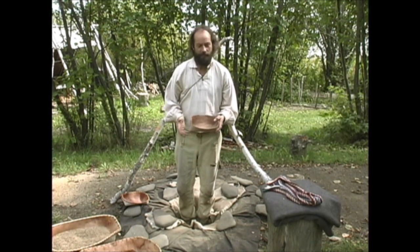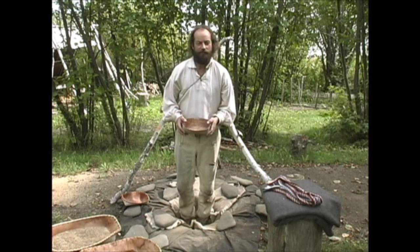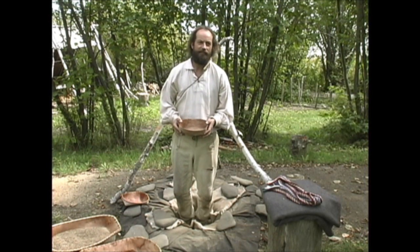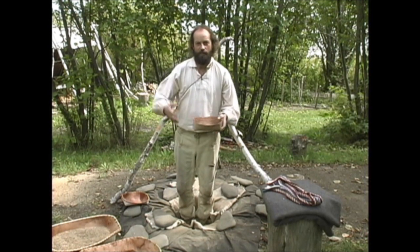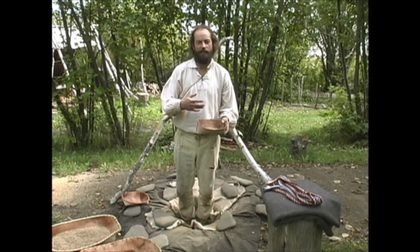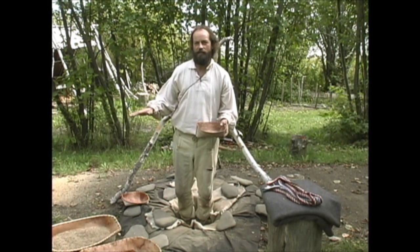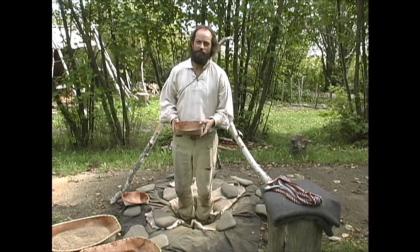So what I'm doing here is the second stage of processing the wild rice. First of all, because it grows in the inland lakes and rivers, you have to use a canoe to harvest it. But then once you collect it by knocking it from the plants into your canoe, you then bring it up on shore and spread it out and dry it out. Because it's a living plant, it will rot quickly if it's not spread out to dry.